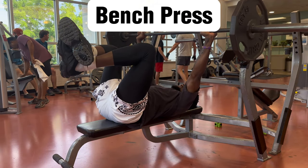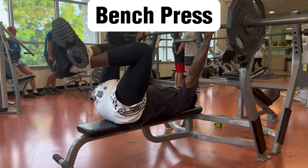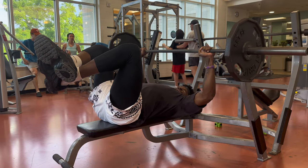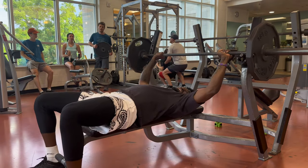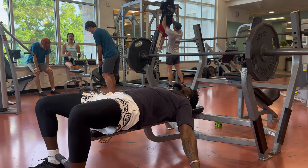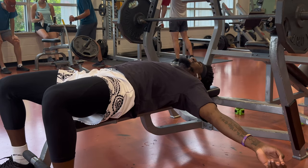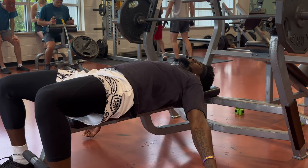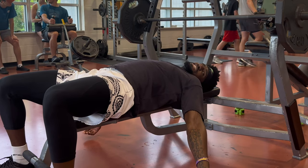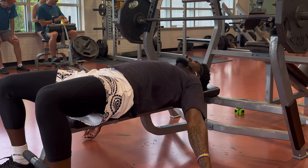Maybe we won't get 30. That's 20 right there. 25. 27, oh. Yep. Catching a cramp. I'll take 27. If I had leg drive, I probably would have got 30, but oh no. Nah, don't worry about me. I'm gonna be good right here. Just edit this, move on to the next workout.